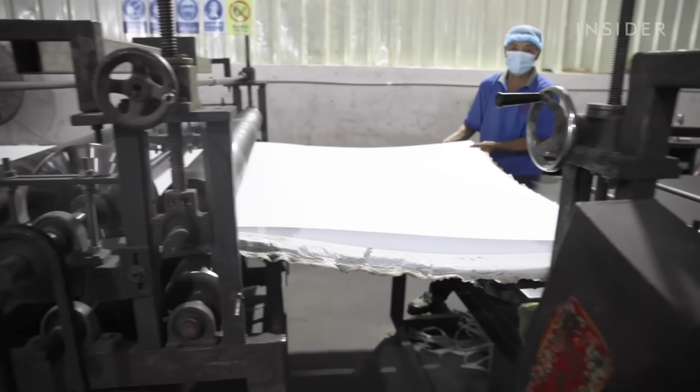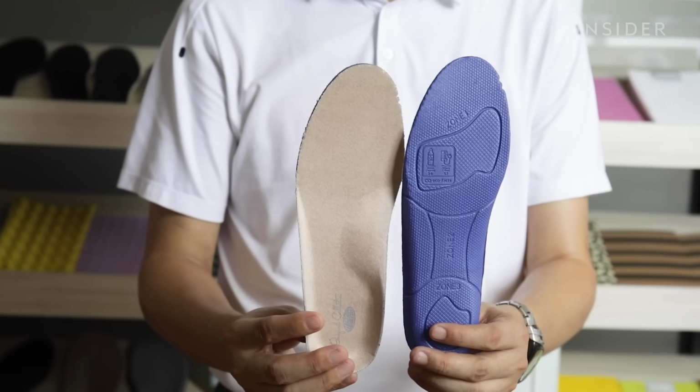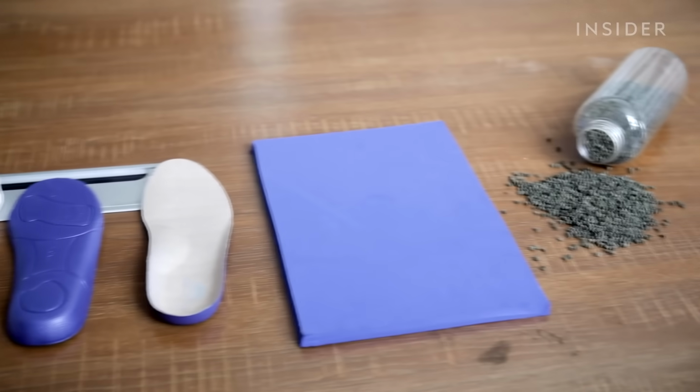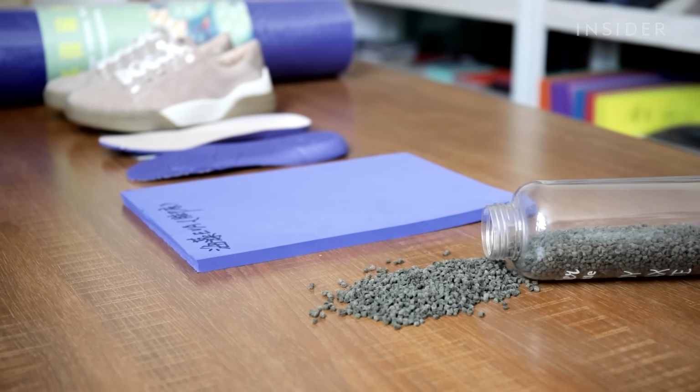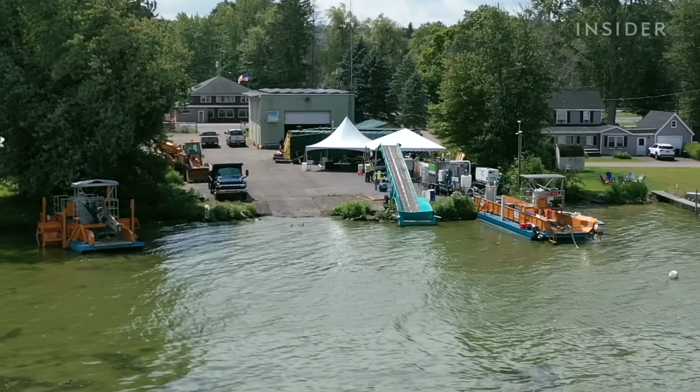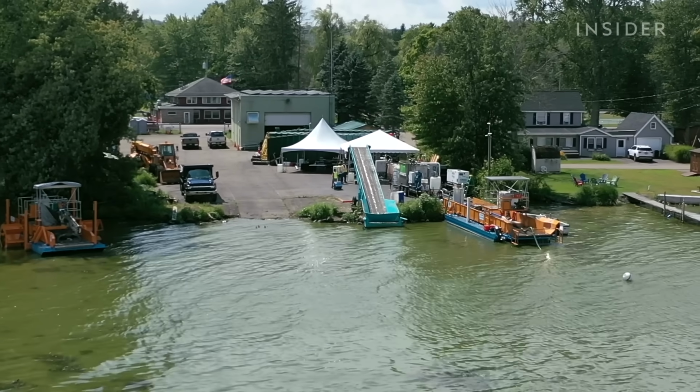Workers trim the foam sheets and mold them into the finished sock liner. Bloom shares data on the environmental impact of the pellets, which brands can use for marketing. We can calculate the environmental impact on a gram per gram basis. We can tell you exactly how much water was cleaned and how much carbon was captured in that shoe. Ryan says each pair of sock liners kept about 8 grams of carbon dioxide out of the atmosphere and cleaned about 17 liters of water.